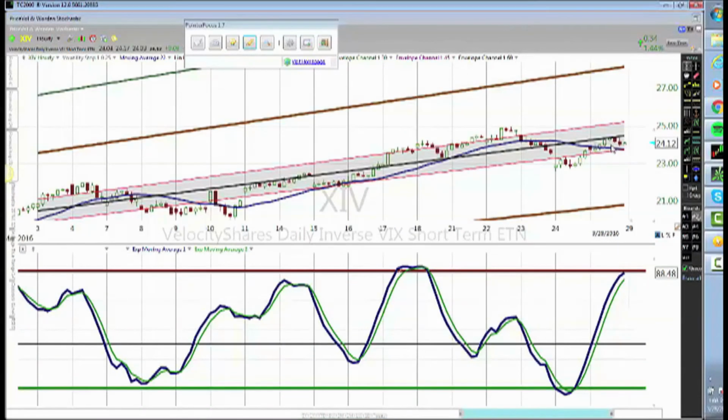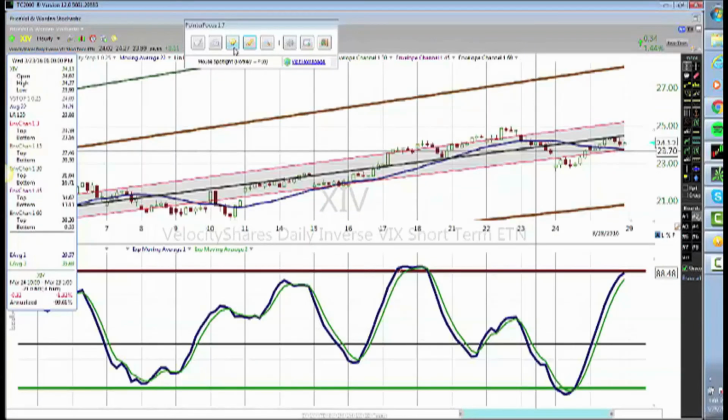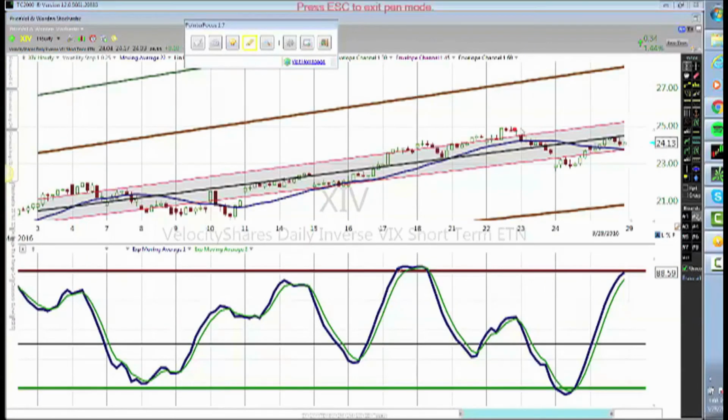I got back in on it here on this day, and I caught a little bit of a bounce down. I got people back into it that weren't into it here, and I'm expecting for the rest of the week for this thing to push up, maybe get another dollar out of this, and maybe double top here, and make another 2 or 3% on XIV.